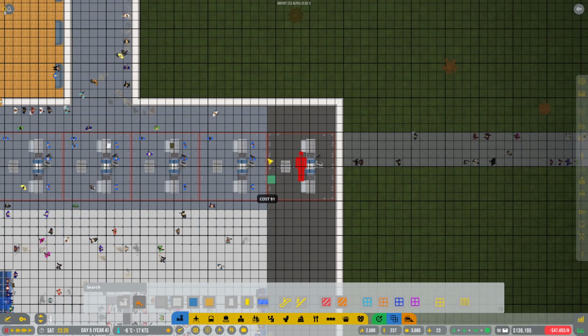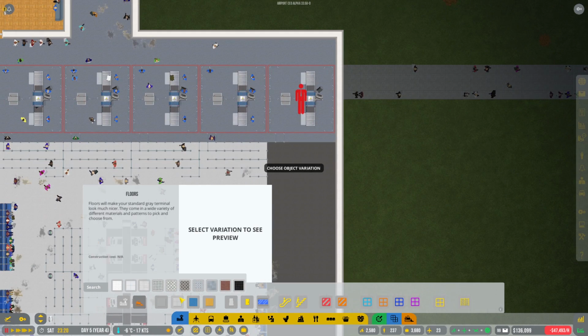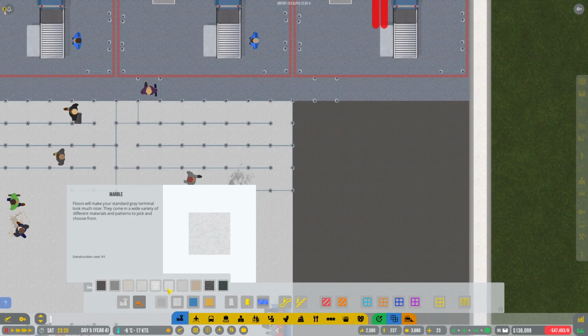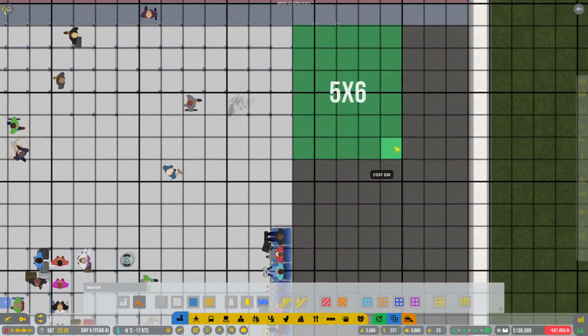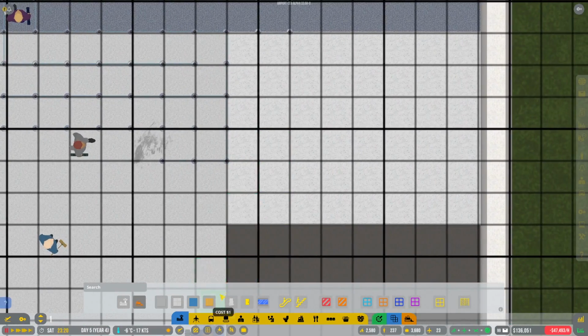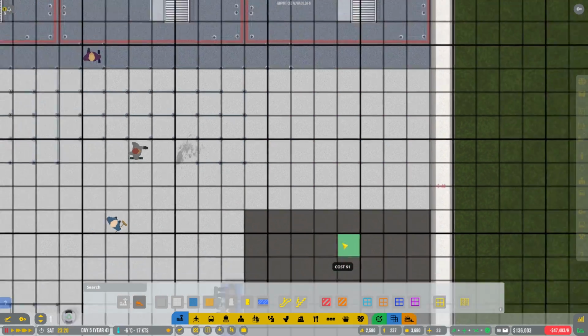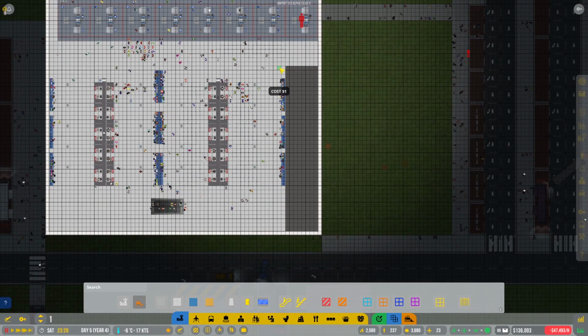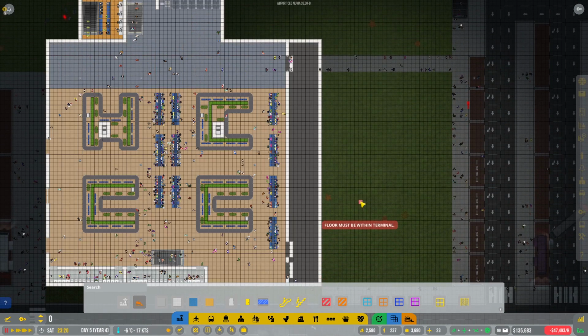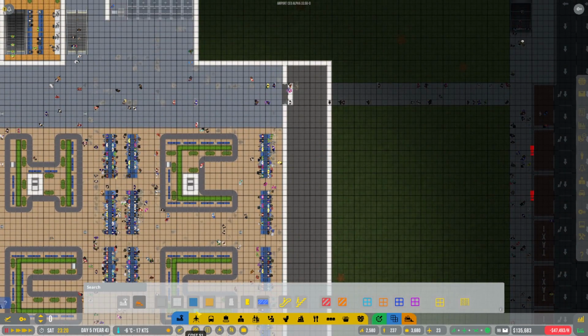Let's get our flooring in here. Just run you straight through there. What is the flooring situation like over here? Is that like a marble floor, right? Is that the same color? No, it's not. It's probably this one there. Yep, that's good. Let's slot that floor in there. Okay, now we need to go downstairs and fix what's going on over here.